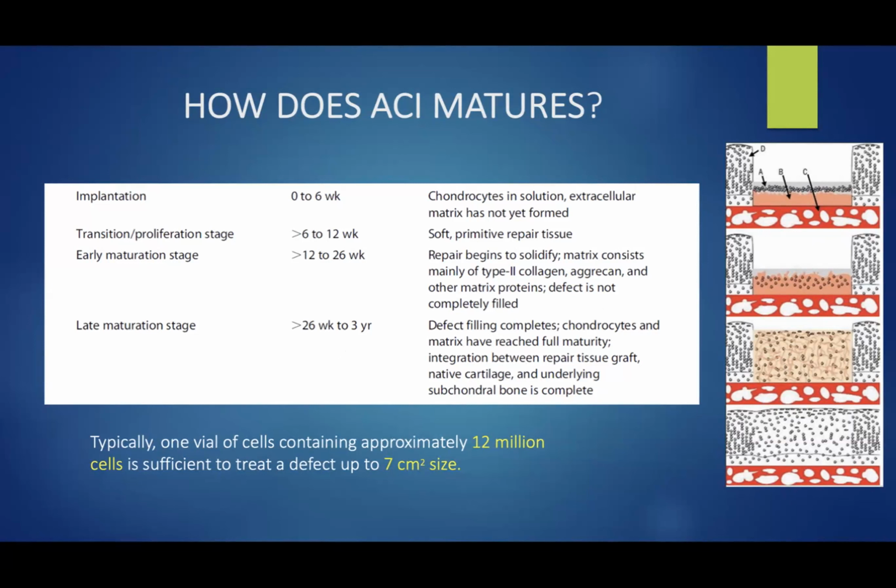So when ACI is harvested, one vial can contain approximately 12 million cells, and these 12 million cells are sufficient to treat a defect of up to 7 square centimeters.